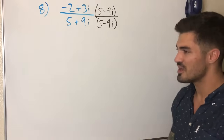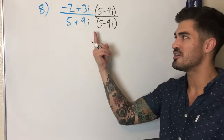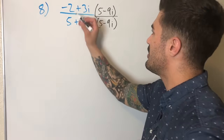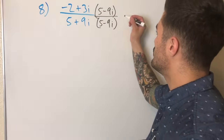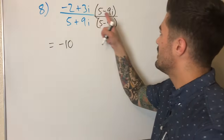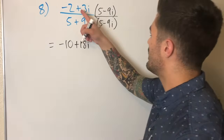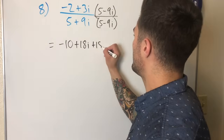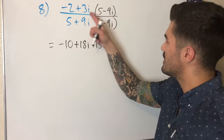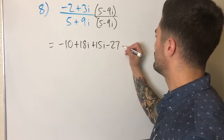So this conjugate, it's kind of a trick, because what it ends up doing is actually canceling this imaginary, this complex term in the bottom. So let's go ahead and see how this works. I'll do the top first. Negative 2 times 5, that gives me negative 10. And then I have plus 18i. And then I have plus 15i. Right, let me double check that. Negative 10 plus 18i plus 15i minus 27i squared.